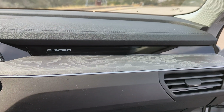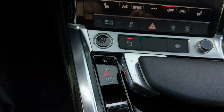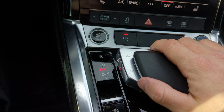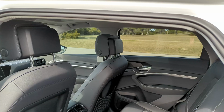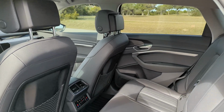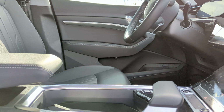One of the first things I realized when I got inside the e-tron was everything feels premium for the most part. So the dash material, the steering wheel, the center console, soft touch materials are everywhere. Everything feels like a $71,000 MSRP car should feel, for the most part. There are a couple things that I will mention in another video on the dislikes I have for the e-tron, but that's for another video.